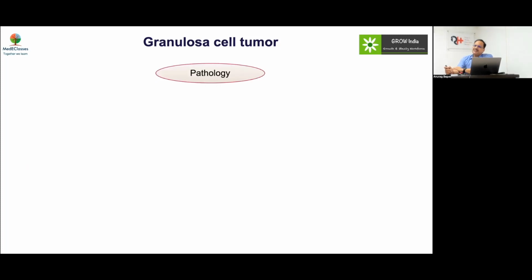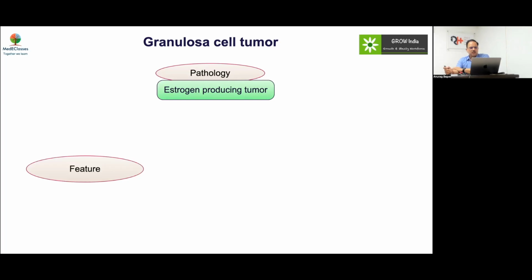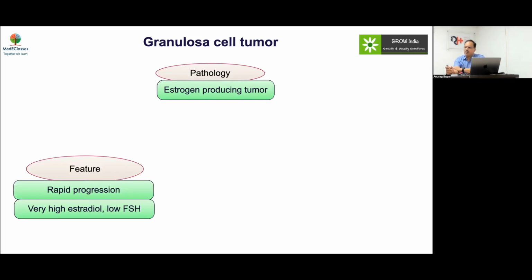Granulosa cell tumor is exceedingly rare, but it is known to occur in children. So it will basically have a very rapid production. Your estradiol levels will be sky high. So if you talk about a cyst, what happened? There was a cyst, there's some bleeding, some breast development, and then it regresses. Here it will be a continued process. It will continue to grow from that perspective.